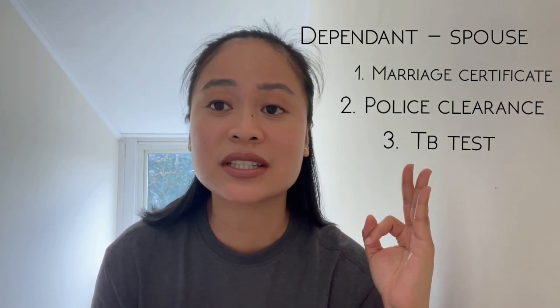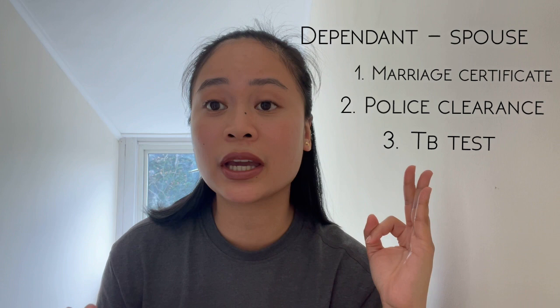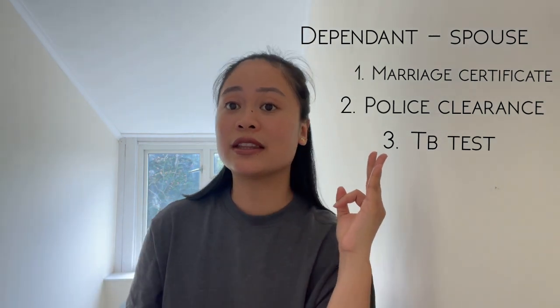Third, they have to book a tuberculosis test. If your partner or spouse is living in a country where tuberculosis is very rampant, like the Philippines, India, and Africa, I'm just telling the truth, they are not allowing you to enter the UK unless you provide a certificate that you are tuberculosis free. If you are staying in the Middle East, they don't require you to do an IOM test. And then the valid passport of your first dependent. So pretty much you have only 4 requirements for your first dependent.